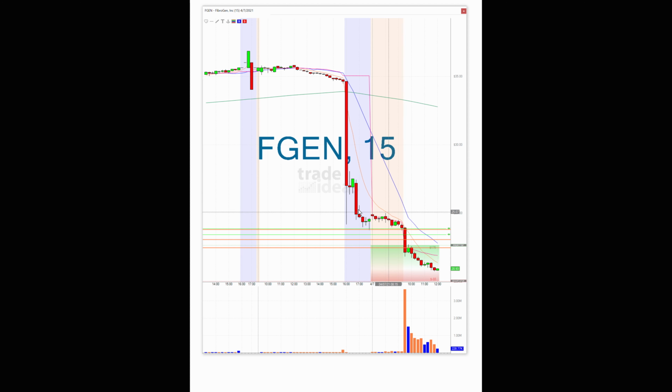This is sort of the flip of yesterday. We had Romeo as the stock of the day. RMO had huge news, and it moved. This had huge news, unfortunately, on the downside, and look at the move it made.